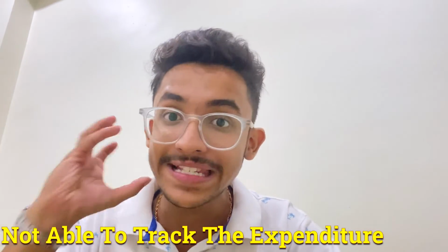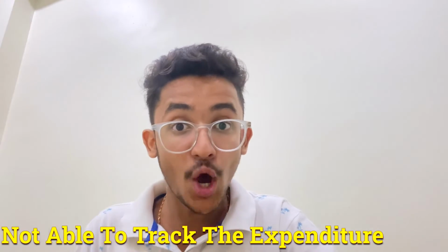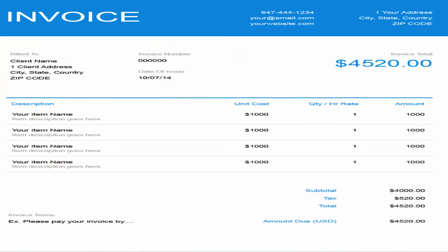And the fifth issue is not being able to track the expenditure. This occurs when someone else spends your project budget without telling you where it is going. And you only get to know about it when the invoice comes. When this happens, it's difficult to keep track of how much money is being spent and whether it's being spent wisely. What to do about it?